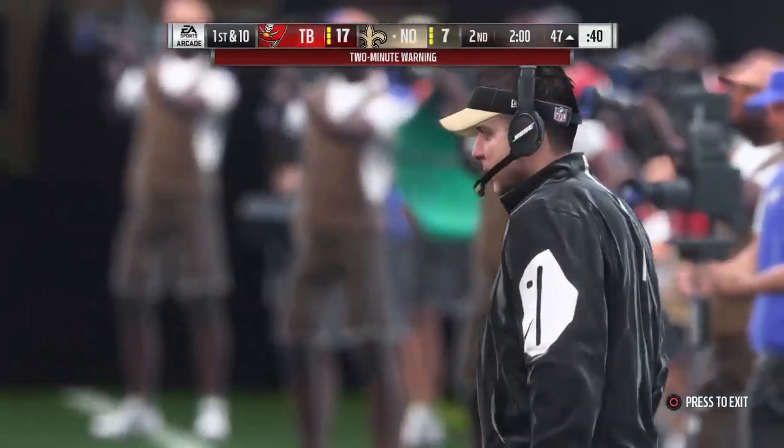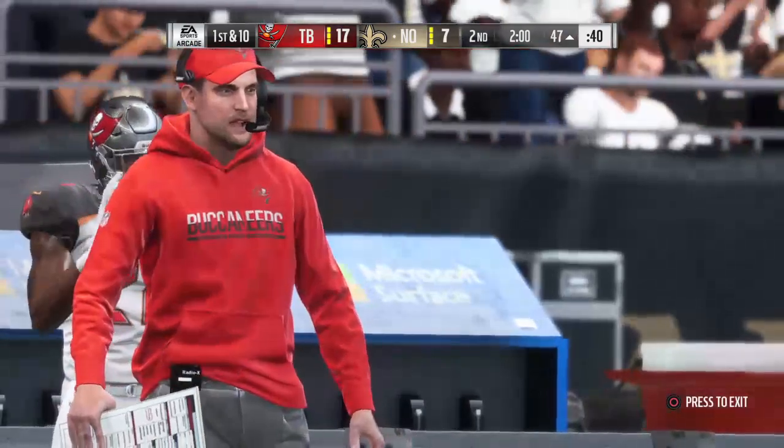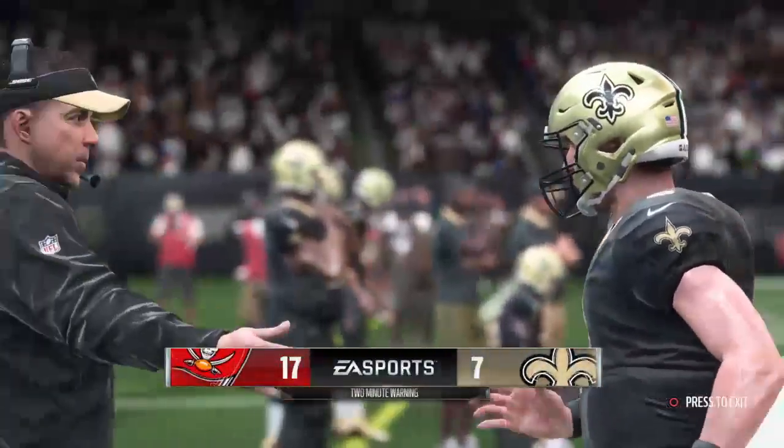So from Buccaneer territory now, it's 1st and 10 at the 47. 2 minutes to go here in the first half. We're back to New Orleans after this.